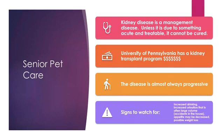All right, so kidney disease is a management disease, again, unless it is due to something acute and treatable. It cannot be cured, and so it requires long-term management, repeating blood work to monitor things, and frequently checking in with us. Now, the University of Pennsylvania has a kidney transplant program.